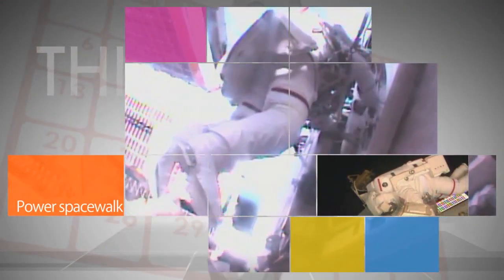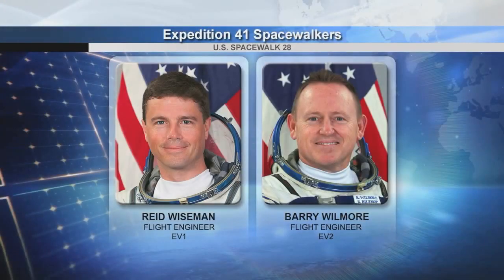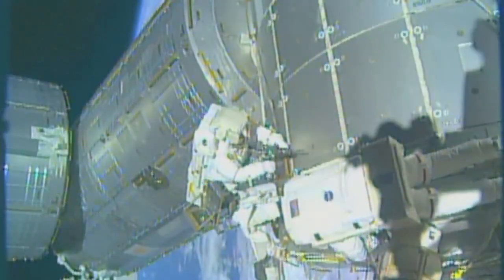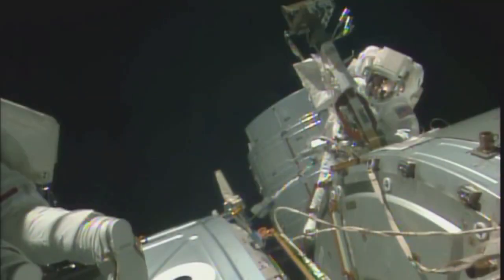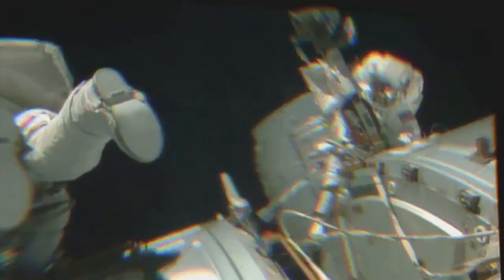During an October 15th spacewalk outside the International Space Station, the second U.S. spacewalk in as many weeks, Expedition 41 flight engineers Reid Wiseman and Barry Wilmore of NASA replaced a failed voltage regulation device to restore the station's electrical power output to full capacity. The pair also relocated camera and TV equipment as part of a major reconfiguration to accommodate new docking adapters for use by U.S. commercial crew spacecraft in the next few years.